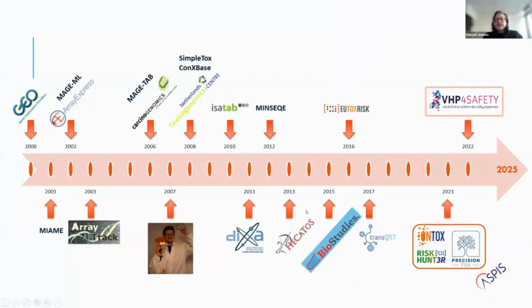let me first shortly introduce myself a little bit, because I'm one of the young researchers, young at heart still. And I started in 2007. You can see me here in the picture. In the field of toxicology, basically toxicogenomics. And in this picture, I've shown this some time ago, also at the VHP4Safety hackathon.